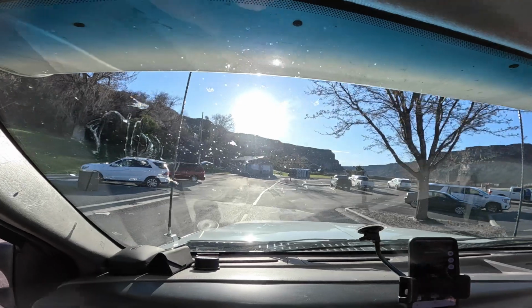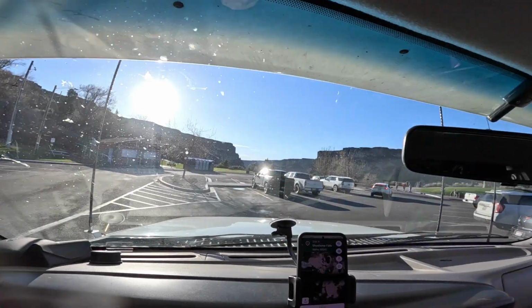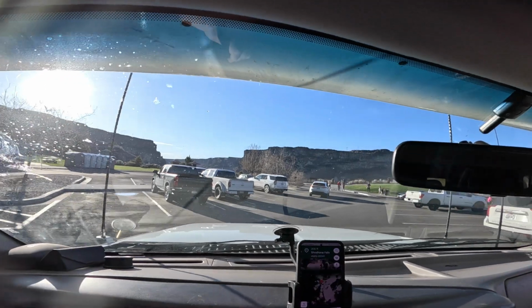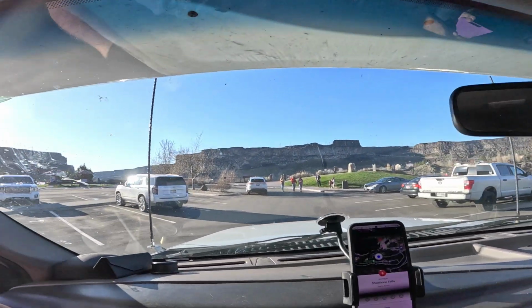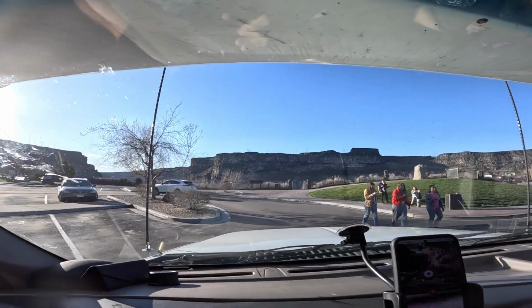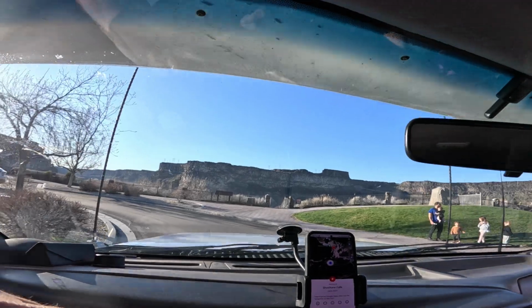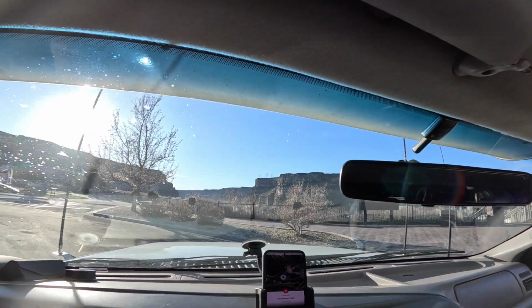Okay, this here is the parking lot. Let's see if we can finagle ourselves into one of these spots. Well, it's nice that it's not too busy right now. Yeah. And sunset isn't until 8:05? Yes.